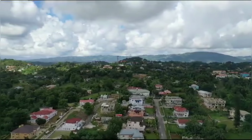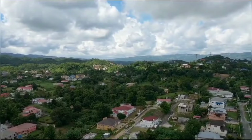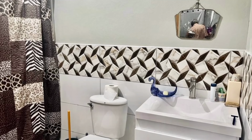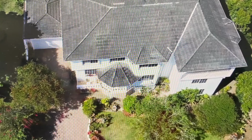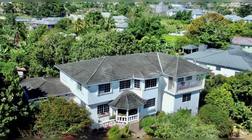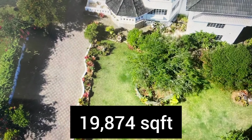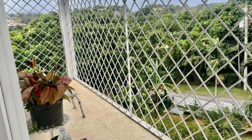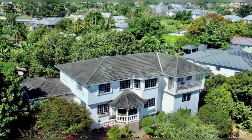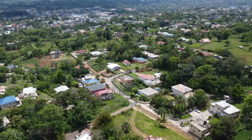Nestled in the prestigious, family friendly enclave of West Palm Gardens, Mandeville. This magnificent 7 bedroom, 7.5 bathroom residence is a true definition of elegance, comfort, and opportunity. Sitting on 19,874 square feet of flat, beautifully maintained land, this stunning Mandeville property is a rare gem in one of the town's most sought after communities.